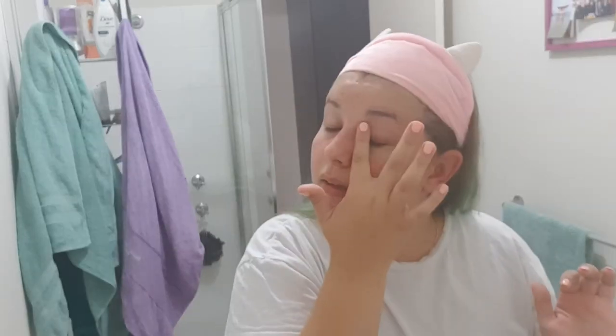A little bit on the top of the eyelid as well, because you see older people who haven't taken care of their skin, they get saggy eyelids. I don't want that. Still youthful. I don't want to look like an old lady before I am.